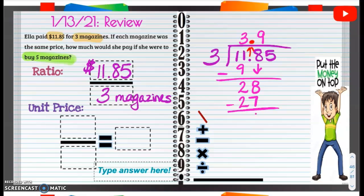Subtract. 8 minus 7 is 1. 2 minus 2 is 0. Bring down that 5 to make it 15. So 3 goes into 15 5 times. So 3 times 5 is 15, and we get 0 here. So there's no remainders and nothing left to bring down.